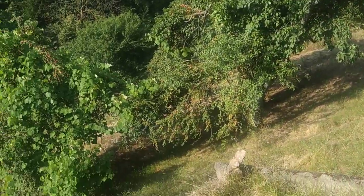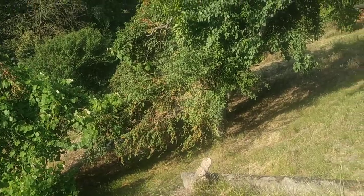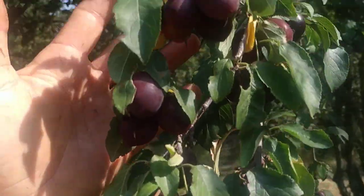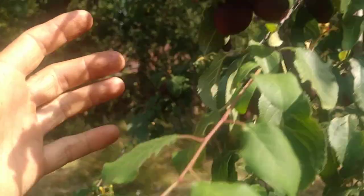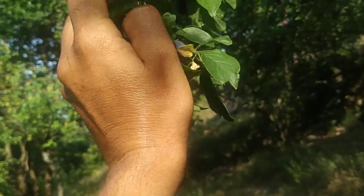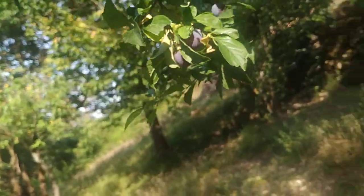Those cherry plums down here will get bright red once they are ripe. Here, an earlier variety, bright yellow. Here, another one, more or less purple. And here another one, very early and pretty dark purple, almost blue.